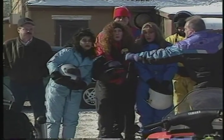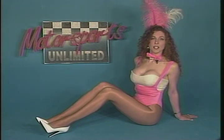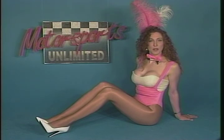Don't go away, folks. We'll be right back. Despite the cold, Dawn and Sam were looking forward to learning how to ride, so we moved our equipment to the start of the trail and began the lesson.